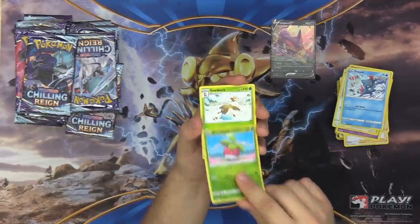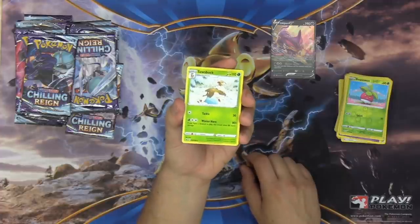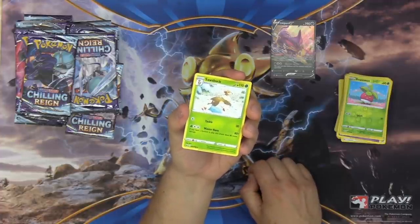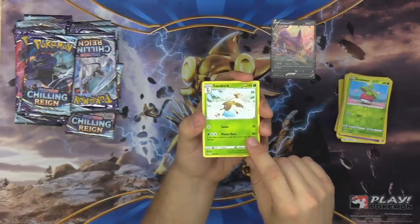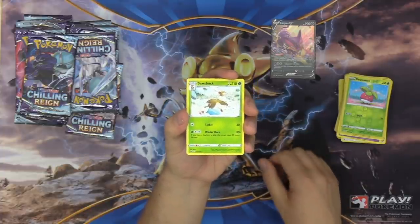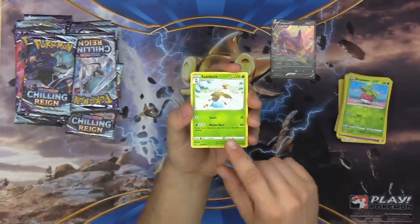Bound Sweet Reverse and Sawsbuck. I got a buddy, Chris, from college, whose favorite Pokemon is Sawsbuck. I don't know that I've ever met anybody else whose favorite Pokemon is Sawsbuck. Shout out to Chris, my buddy Chris from college, who just loves Sawsbuck, thinks he's an epic Pokemon. Black and White came out while I was in college because I'm old, all right?